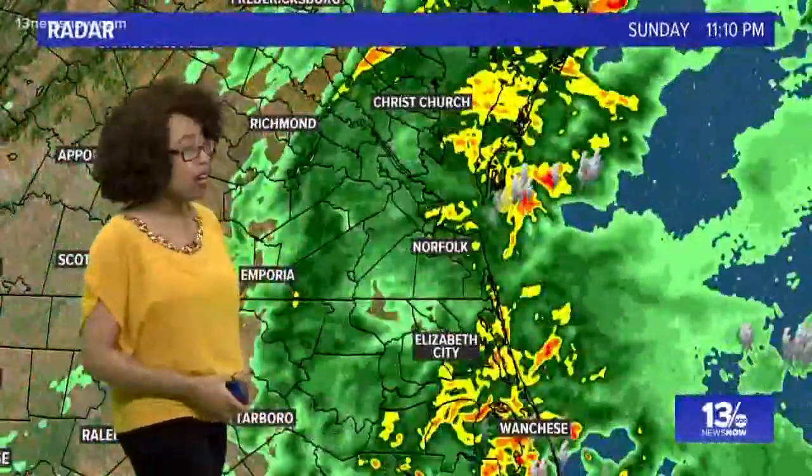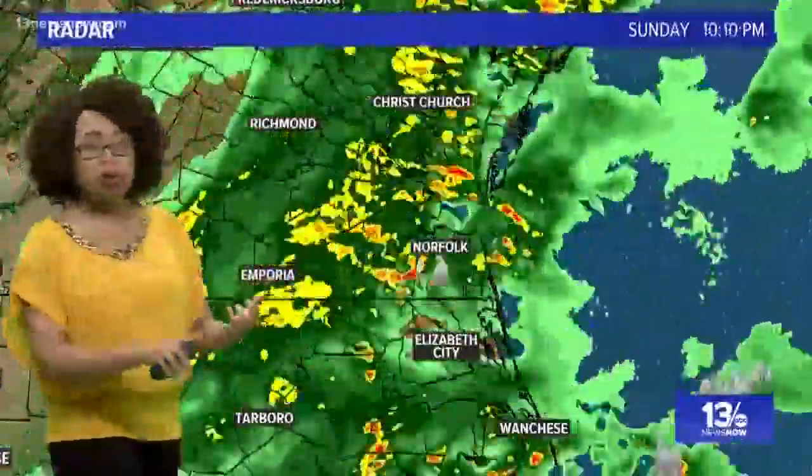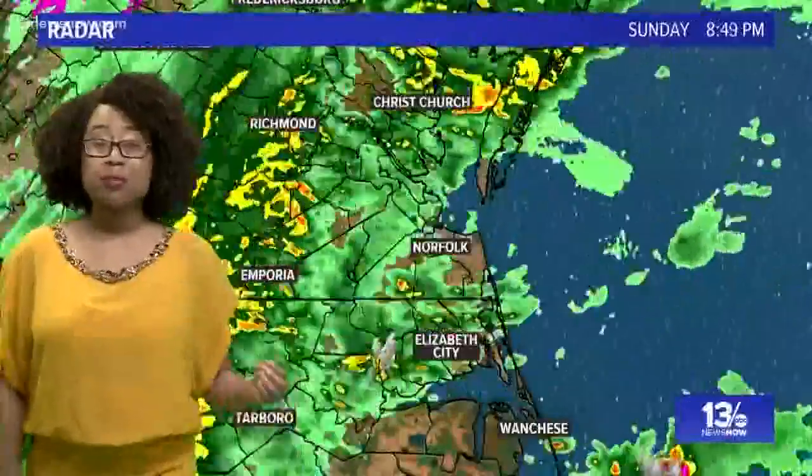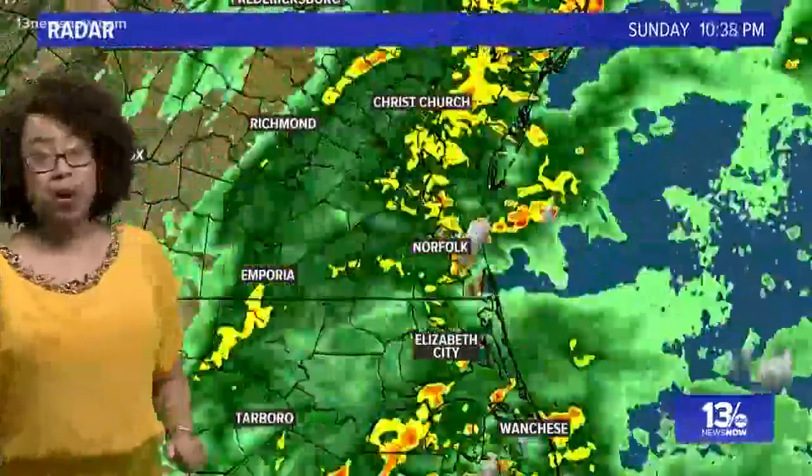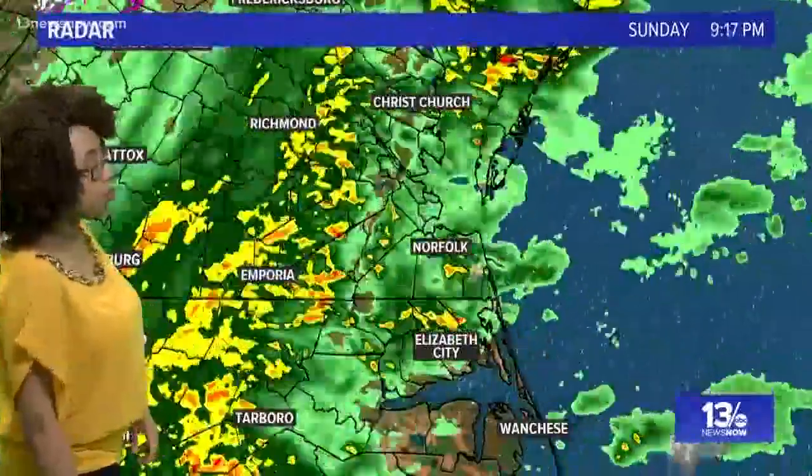Take a look at radar. We've had the greens, the golds, the oranges, and even some reds and purples indicating some pockets of very heavy rain over the past 6 hours here across Hampton Roads in northeastern North Carolina.